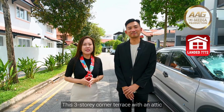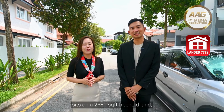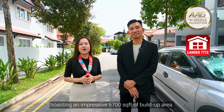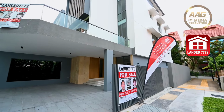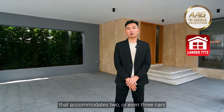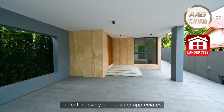This three-story corner terrace with an attic sits on the 2,687 square feet freehold land, boasting an impressive 6,700 square feet of built-up area. Starting at the entrance, we have a spacious car porch that accommodates two or even three cars, a feature every homeowner appreciates.